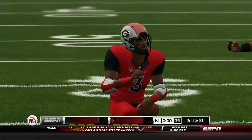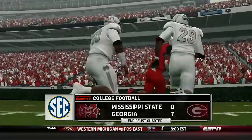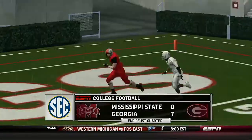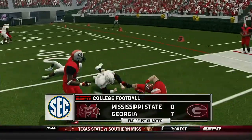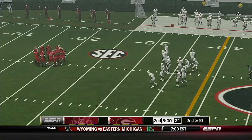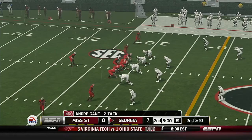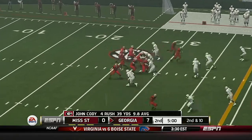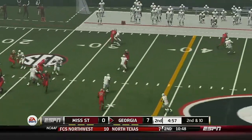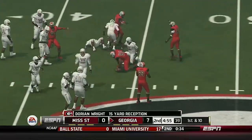Makes it out to maybe the 29-yard line. This game's already shaping up to be a good one as we head to the second quarter. Georgia's lead is a touchdown. Back to the action now here in the second quarter. Pass. They'll bring him down around the 44-yard line.